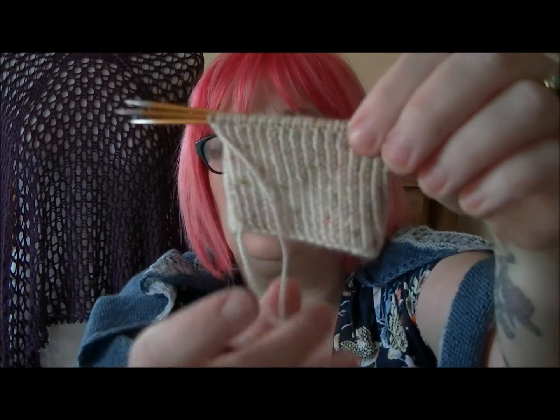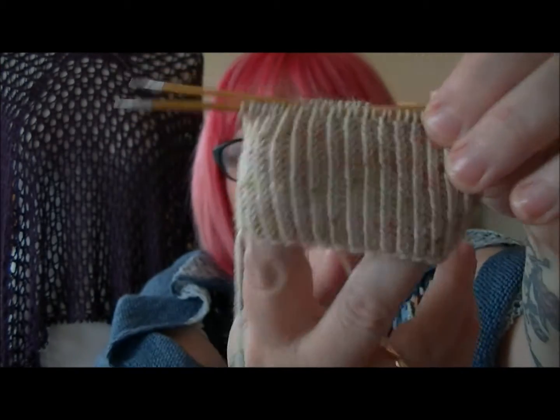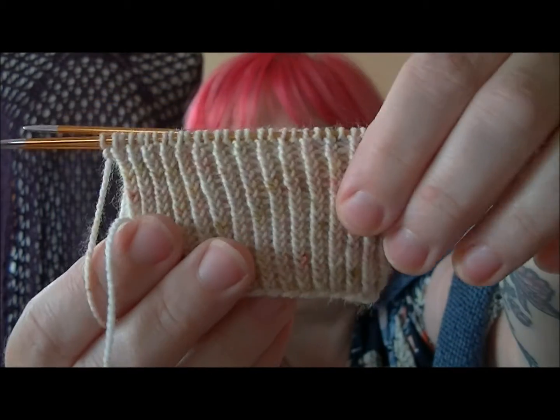I can show you sock 1. I have completed just the ribbing on this, and so we'll get just a little look at it. This is the Rose Garden. So this is how it's knitting up, the beautiful flecks just showing up in it. It's lovely. I am knitting these on my 2.25 Knit Pro Zings.